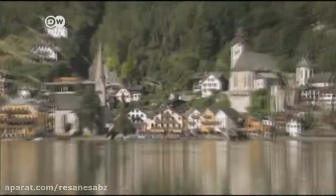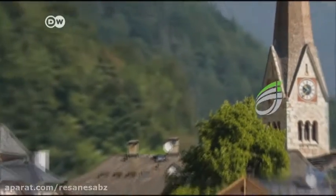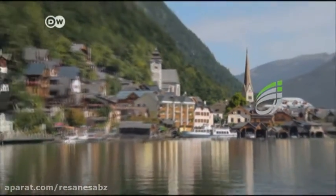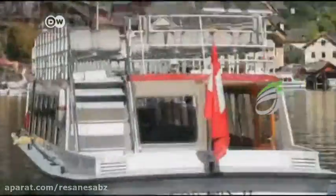Can a normal camera produce footage like this? Or are the images of this lake and town being captured by a drone? This video takes us on a trip around beautiful Hallstatt in Upper Austria. Hallstatt is full of surprises.